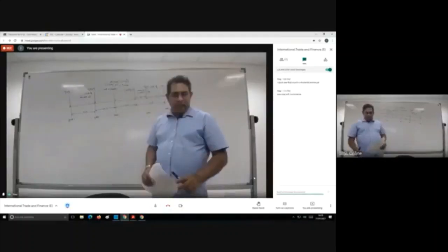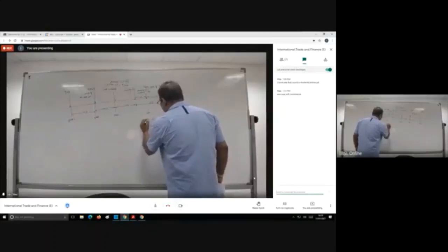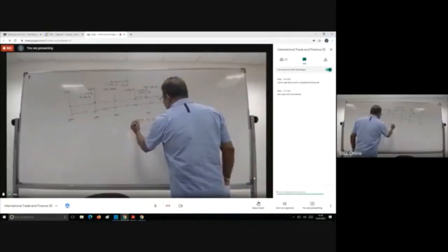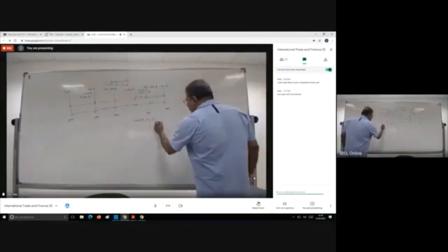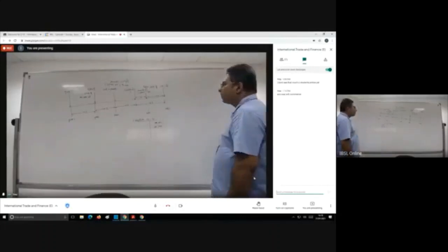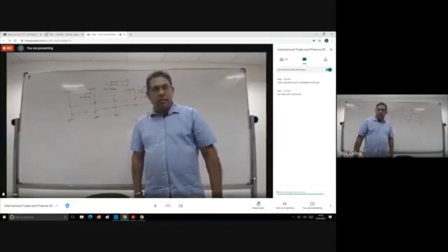Now we'll check the facilities. NC Australia for LCM, that is for sight. For sight. Right? 1st January, you open LC for 180. 1st February, you open LC for 180. On 1st March, you open 180. April, May, June, you keep on opening 180, value of 180 LCs.